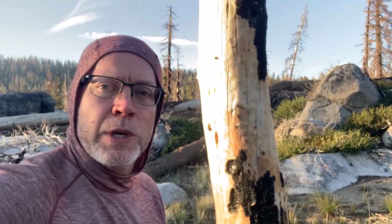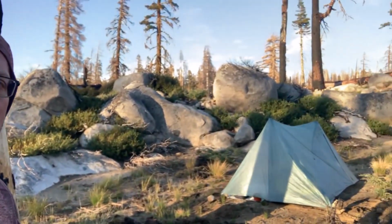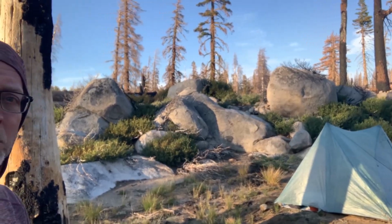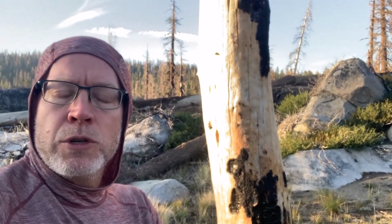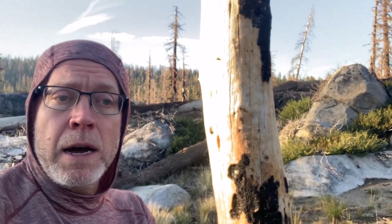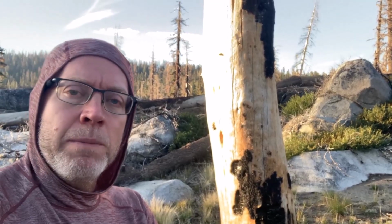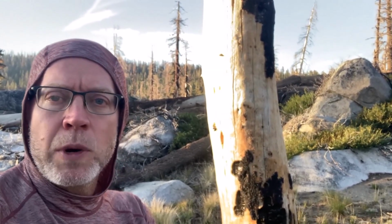All right, going to do an early recap tonight. It's only a little after 6:30. Camp is set up right here, and as you can see, I'm in a burn zone. I think it was from the 2021 fire. So I started out at Round Lake today, did about 13 miles to here, and you probably can't hear it on the video, but behind me is US 50, maybe 2/10 of a mile, so I hear the cars going.